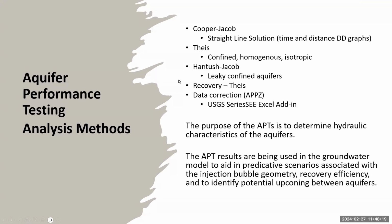So the purpose of these APTs, and this is important, is to determine the hydraulic characteristics of the aquifer. So what is the transmissivity? What is the storativity? Is there leakage? Those kinds of things. That data is going to go into a groundwater model, or is in a groundwater model, that will be used to do predictive simulation or scenarios associated with the injection bubble. What will the geometry of that bubble look like when we're injecting water in the UFA and the APPZ, and then predict the recovery efficiency.